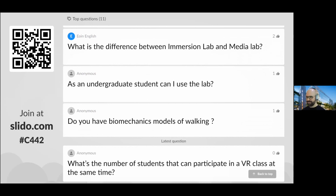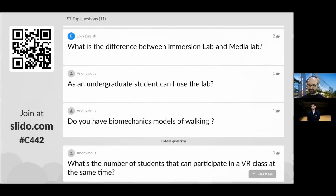Do we have any glass-free displays in the lab? I don't know what that means, but we do have a HoloLens, which is for augmented reality.